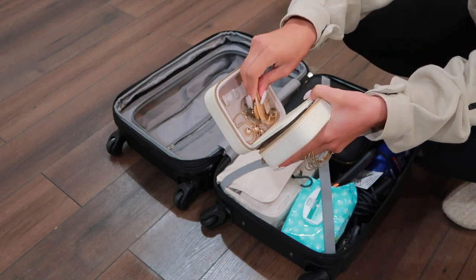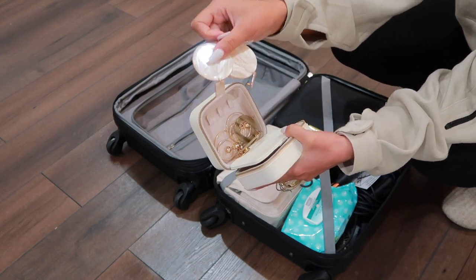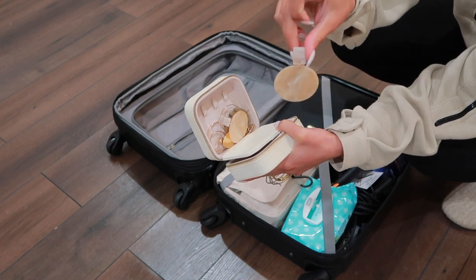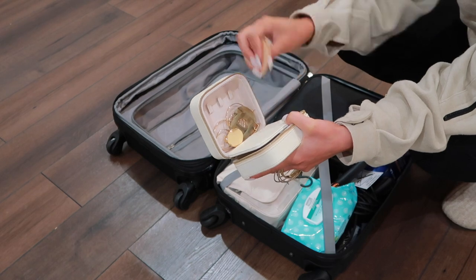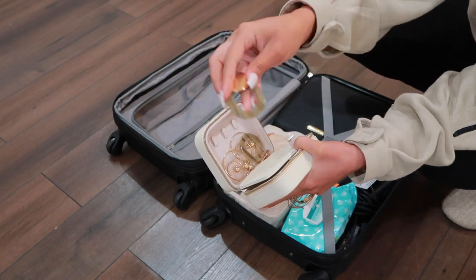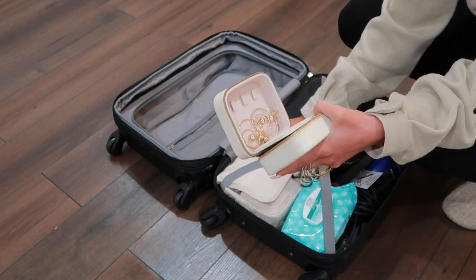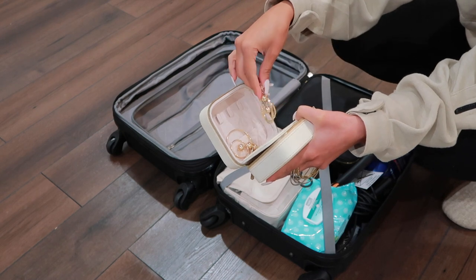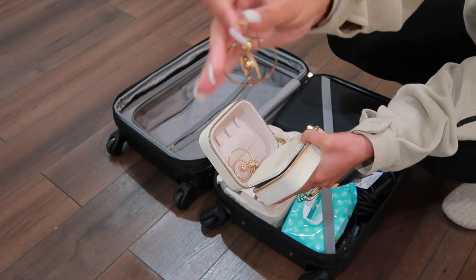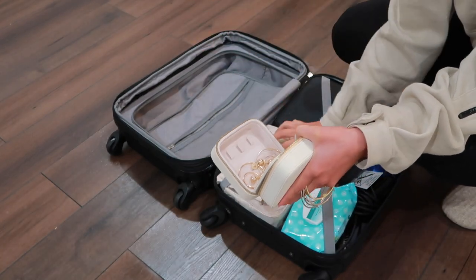So these earrings I'm taking for a dressy outfit. These are from Forever 21. They're really cute and simple. I'm also gonna take these olive ones. These are also from Forever 21. And I don't remember where I got these from. I think these were from Target. They're these little hoops. These are favorites of mine as well.